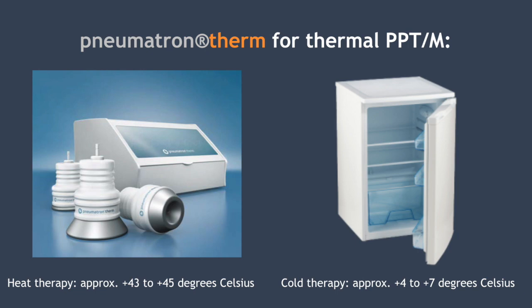Users who still own an older model, for example Pneumatron P or Pneumatron S, can also benefit from this accessory device. The connectors have been specially designed by our engineers to be compatible. Shown again on the left, bigger, is the supplement for your Pneumatron 200, the Pneumatron Therm for thermal PPTM. It warms the thermal cups to about plus 43 to plus 45 degrees Celsius.